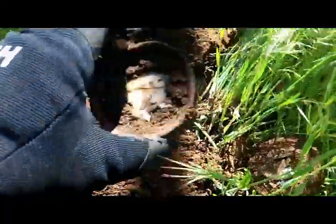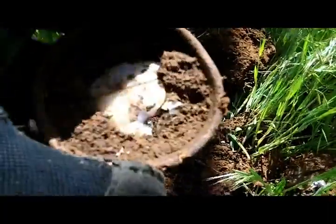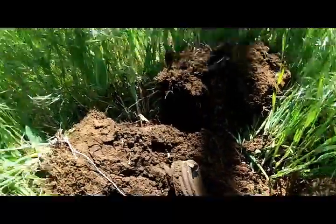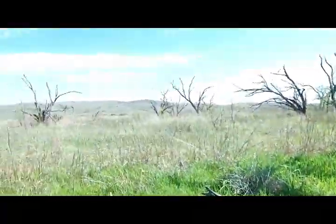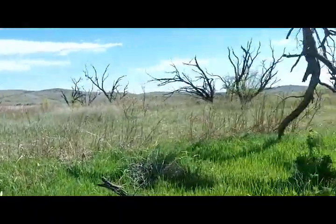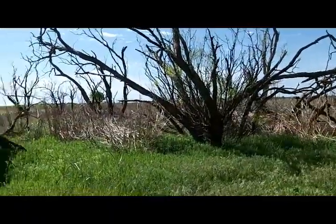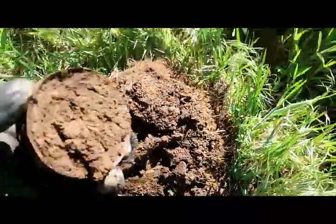Yup, that's the telltale sign right there. That's a Ball Mason top with the ceramic inside all crushed. This is the house site. Strange. Very strange. Now we need to locate exactly where the house sat. And yet another one.